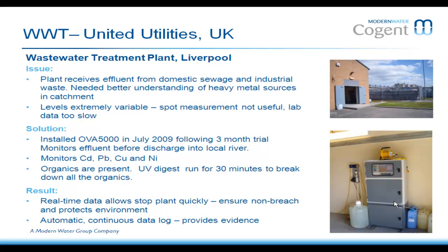And if it does pick up high levels, it can automatically divert the flow into a holding tank or another stream where the discharge consent is not so low, so that it is protecting United Utilities from very high environmental fines.